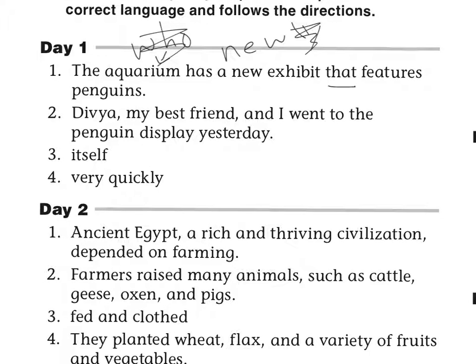Number 2. Divya, comma, my best friend, comma, and I went to the penguin display yesterday. So who is Divya? Divya is my best friend. So this is describing Divya. So we set it aside with commas, and that's called an appositive. Divya, my best friend, and I went to the penguin display yesterday. Period.